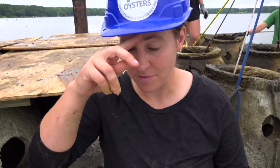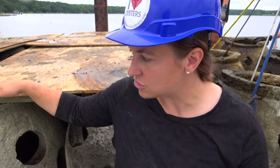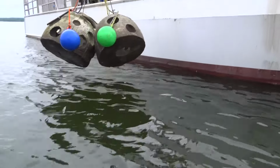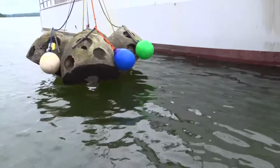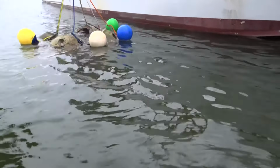Kelly Fiala is the restoration coordinator. So by casting them in these kind of igloo-like structures, you're getting the oysters up and out of that muddy bay bottom. Additionally, you've got those holes in there that allows water to flow through, bringing food for those oysters on the inside and just becoming incredible fish habitats.